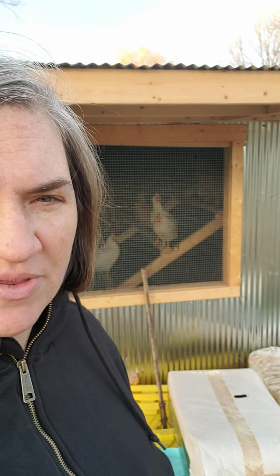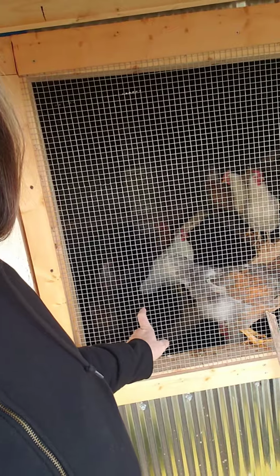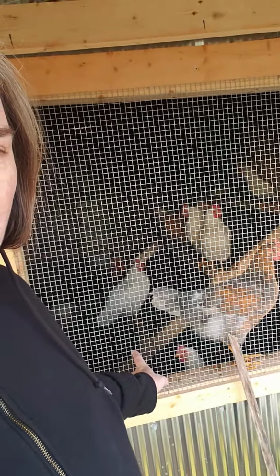But this is the chicken coop that Sean built the last time we were here. And you can see these are the girls. Actually, this is a boy. So they have been hanging out in the coop every day. And this is actually one of those babies from one of the last unexpected hatchings that we had.